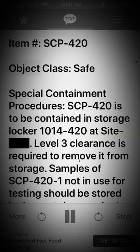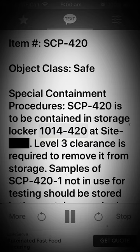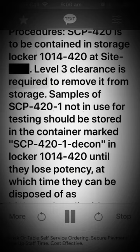SCP-420. Object Class: Safe. Special Containment Procedures: SCP-420 is to be contained in Storage Locker 1014-420 at Site. Level 3 clearance is required to remove it from storage.